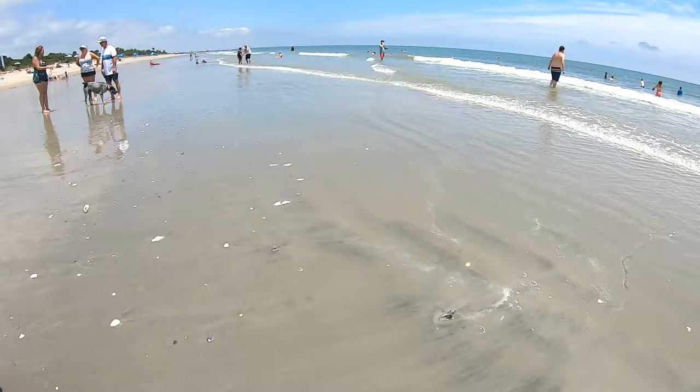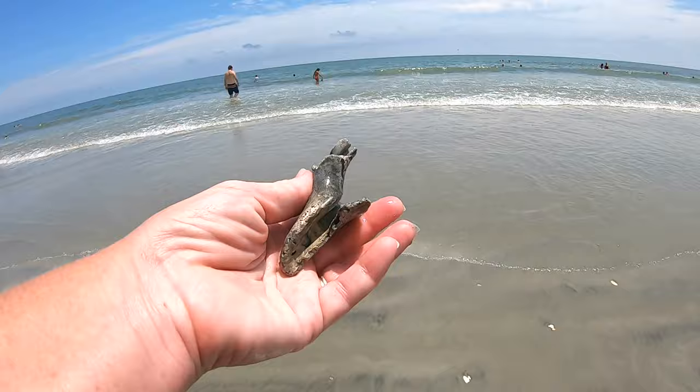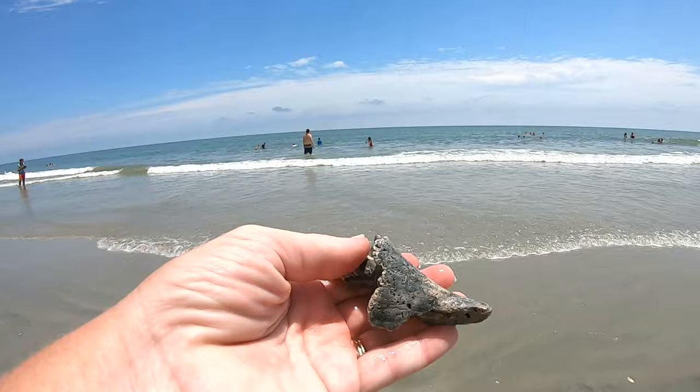You guys that follow along with the shelling a lot, you've probably seen these pretty often. You know what it is. It's the skeleton out of a whelk shell. It's only a part of it though.